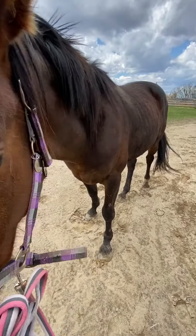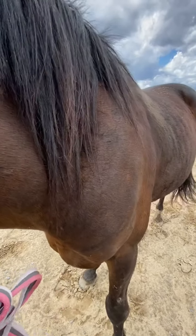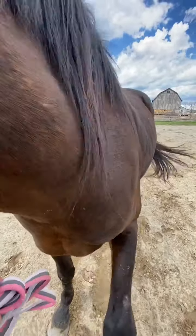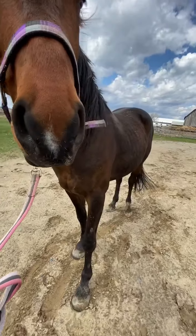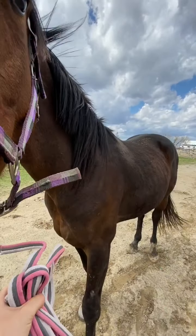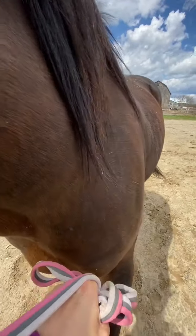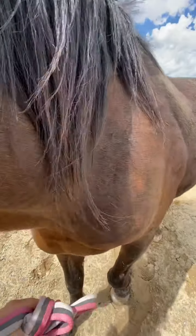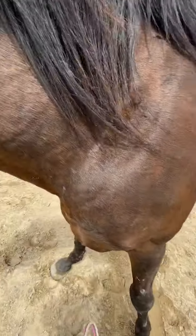So I'm going to ask him to back up. Back, back. This he does know. He doesn't do a lot of it, but that was really good. So all I'm doing is I'm facing him. I have my lead. I'm squeezing and releasing as I look at his chest and move back. So squeeze, release, come on. And if he didn't know how to do it, I could press in his chest. That he knows quite well.